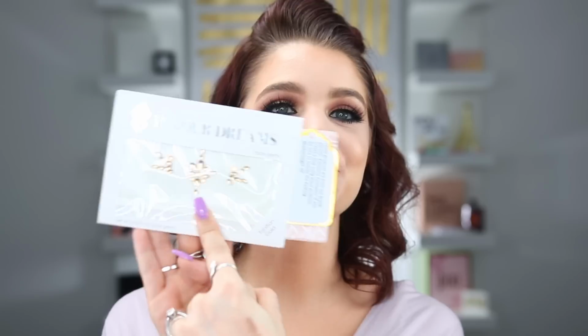So this one is a watermelon glow mask. So this is a watermelon sleeping mask. I've actually heard really, really good things about this. So it's like a little sample size. I want to try that out because I've heard amazing things about that and I love watermelon. And then also we have these really cute little jewels.